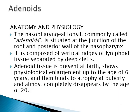هنبدا بالكلام عن الادينويدز. الادينويدز اللي هي النيزوفارنجيال تونسلز، اللي هي الليمفويد تيشو اللي موجود في النيزوفارنكس. النيزوفارنكس اللي هو السبيس اللي بيهايند النيزل كافيتي. دي متكونه من vertical ridges of lymphoid tissue separated by clefts.